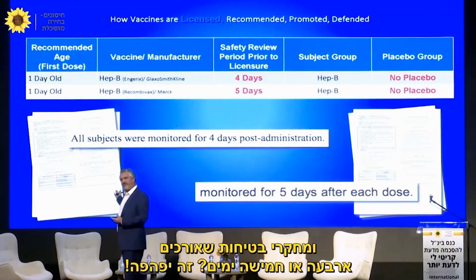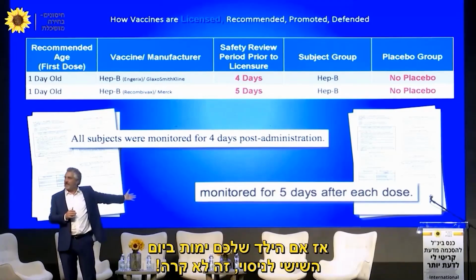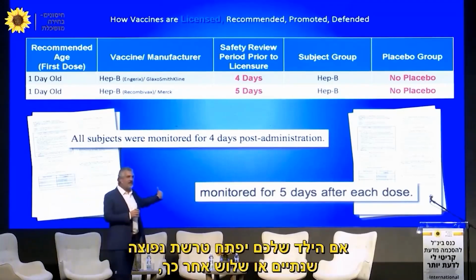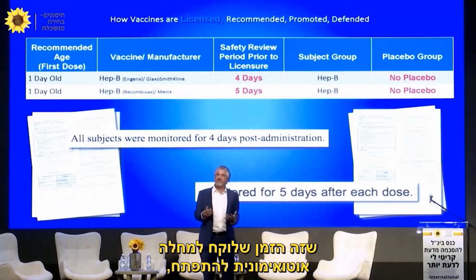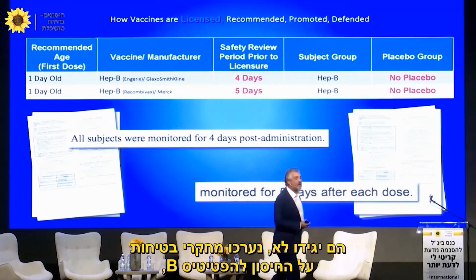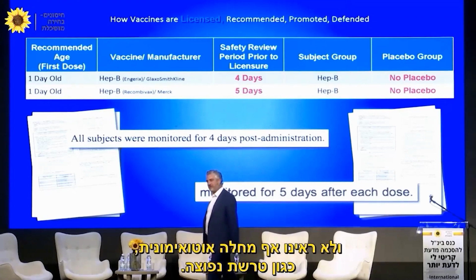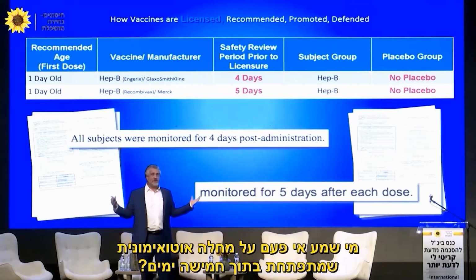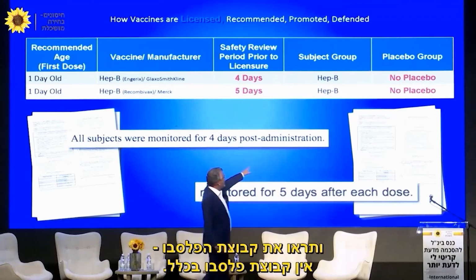And a 4 or 5 day safety trial, and this is beautiful. So if your child died in this trial at day 6, it didn't happen. If your child develops multiple sclerosis 2 or 3 years later, which is how long an autoimmune disease takes to develop, it didn't happen. They'll say, no, the safety trials were done on Hep B. We didn't see any autoimmune diseases like multiple sclerosis. Who has ever heard of an autoimmune disease happening in 5 days? You don't. It's crazy. And look at the placebo group.